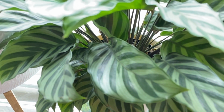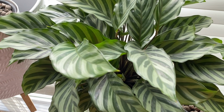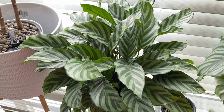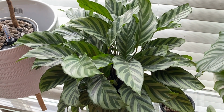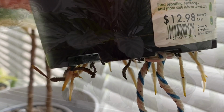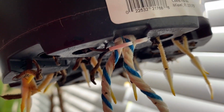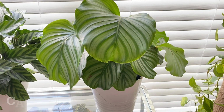I love the markings. And I keep it in a back room. It's getting indirect, bright light throughout the day. And it's just happy. It's been easy peasy, no problems at all with this, which is very surprising to me for a Calathea. But it's one of those that you all recommended, so I decided to pick it up. And as you can see, it's very happy. You see these roots hanging out of the bottom of the pot? It needs to be repotted shortly. So that's my Calathea Freddy for $12.98.